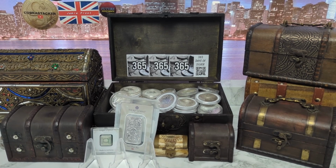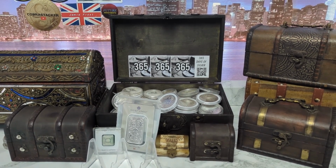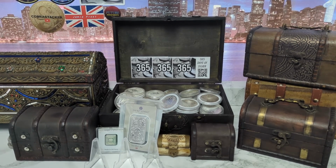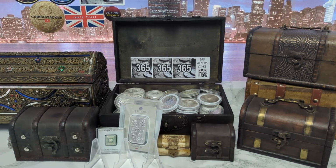But before I go any further, I would just like to say just how quickly I receive these items. The auction was only on Sunday, and I think they came through either Tuesday or Wednesday. I can't remember which one it was. But yeah, I was very impressed with how quickly and promptly the items were received. So thank you very much, Cobra. I really do appreciate that, buddy.